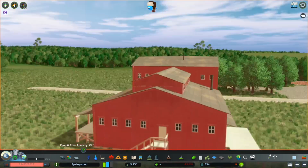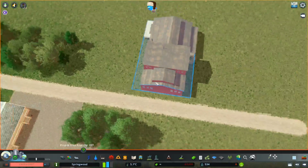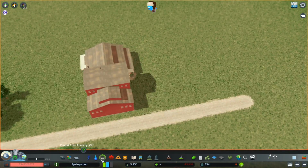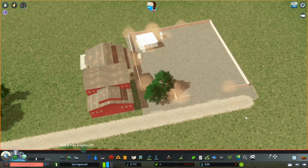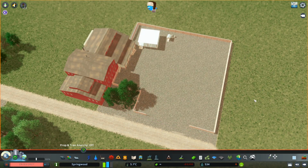Like this. It's actually an American sawmill and not really a European one, but I didn't have much choice, so this will very much do. It's a pretty nice building. At least it's the right age. That's the most important, at least for the sawmill. Of course, we need some storage for the logs.